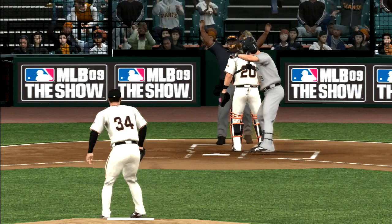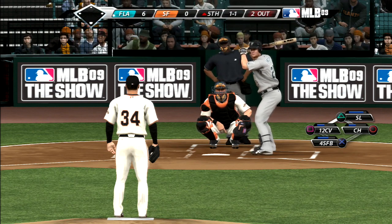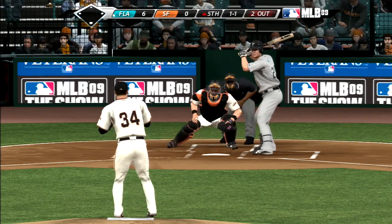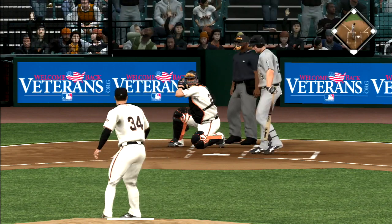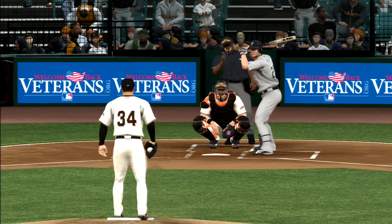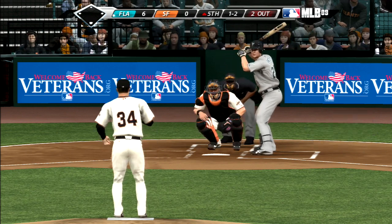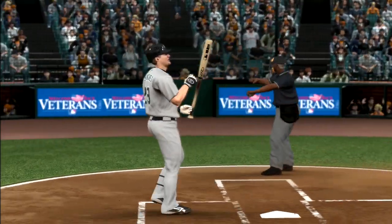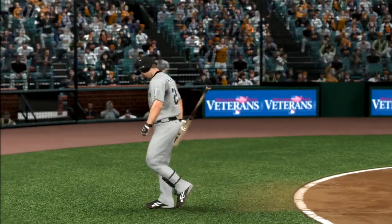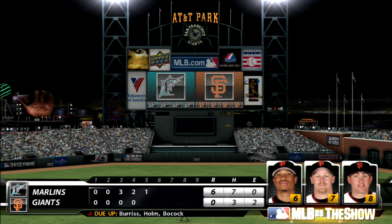Fouled back. And this ball will be chopped foul. And a half-hearted swing there as they tie him up inside for the third strike, and the inning is over. So 1 run here on 1 hit, no errors, and no one left on base.